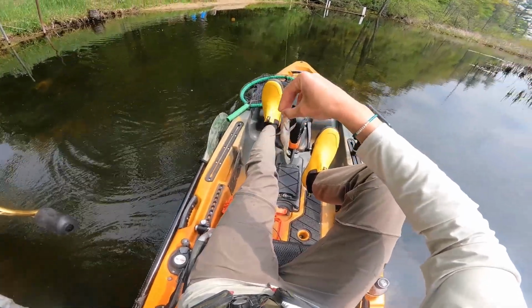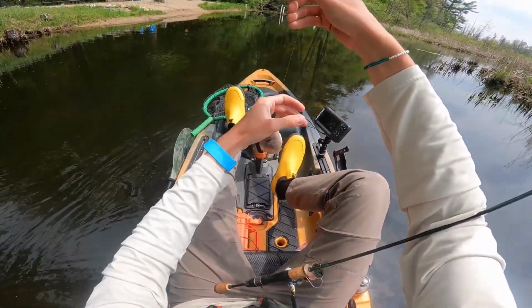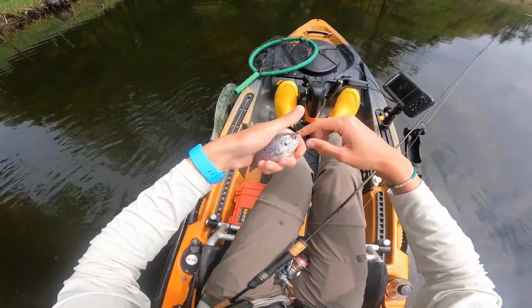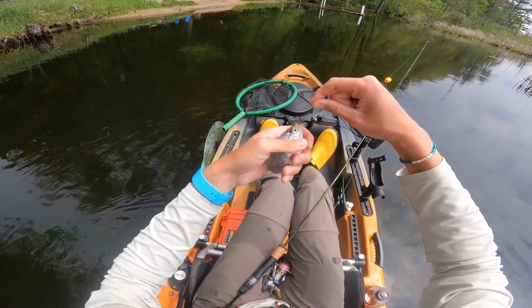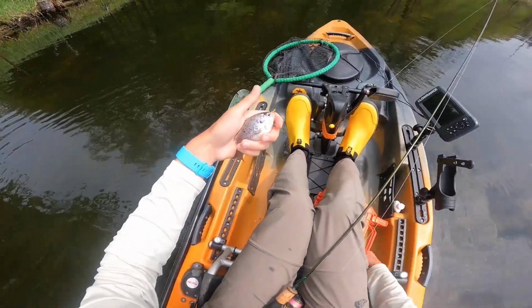Whoa, whoa, whoa. What is this? That's like an albino bluegill. Okay. Well, that's insane. That's crazy. I've never caught a fish like this in my life. That's legit an albino bluegill. I have to get a picture of this.